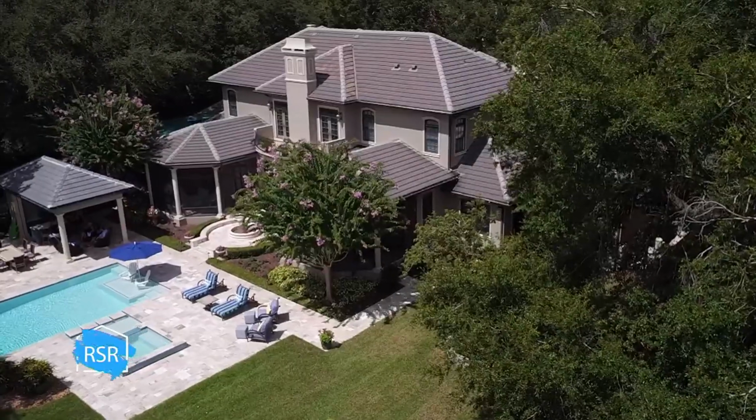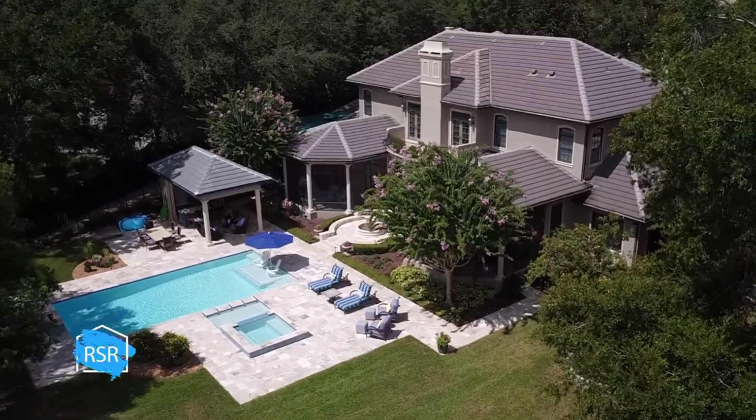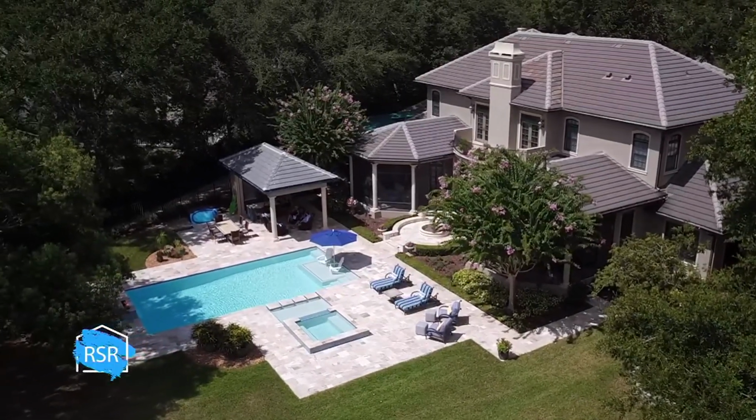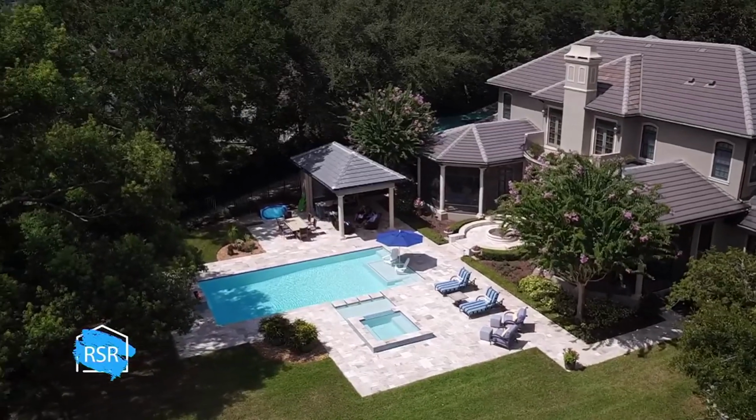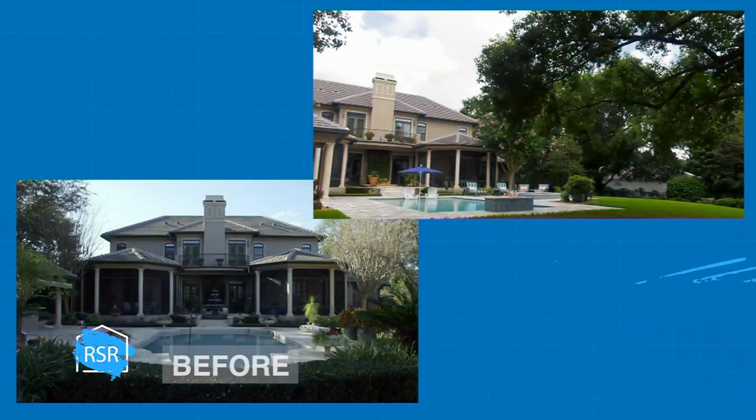You guys had a beautiful backyard and a beautiful pool to begin with, but this is just next level. It turned out more than what we expected. When you see something on a plan, that's just the drawing and the colors, and then how everything turned out with the fire feature and the new cabana. It's awesome. We love it.